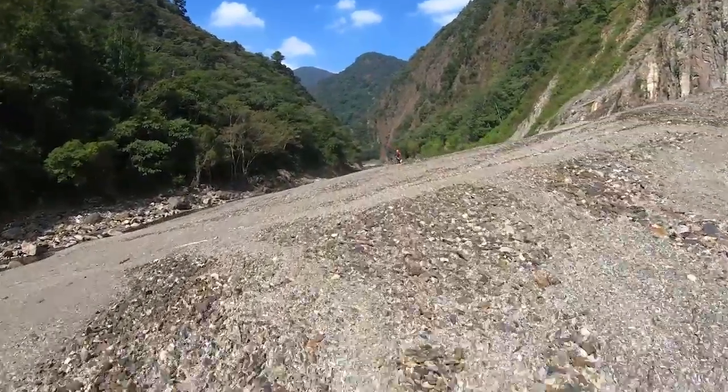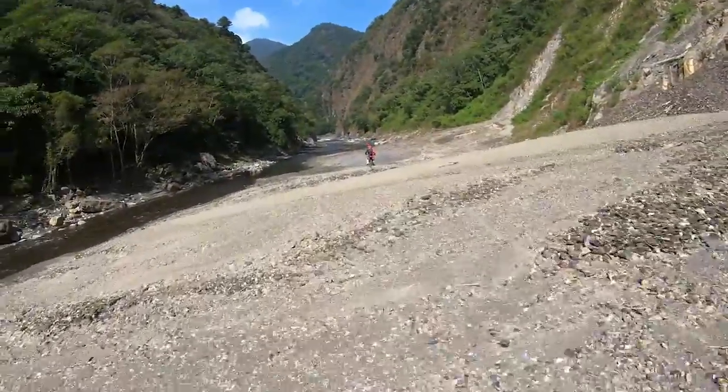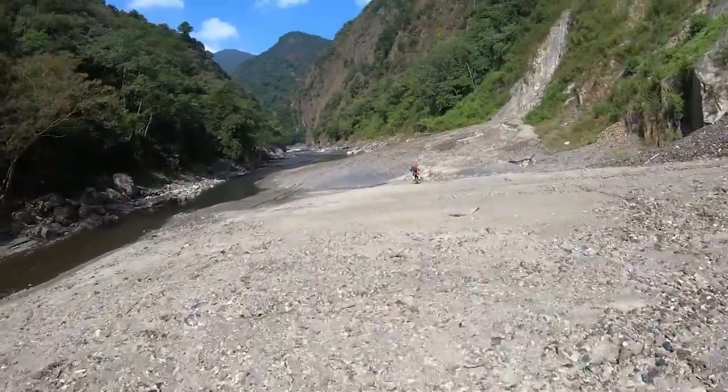This is a huge rock slide of fine sand and rock that's much larger than it was the last time I was here. It's absolutely gorgeous.